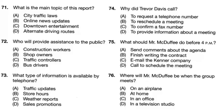Questions 71 through 73 refer to the following report. In traffic news, construction work on the new downtown shopping center is causing heavy traffic delays along Dawson Street.